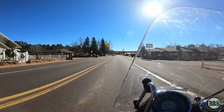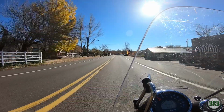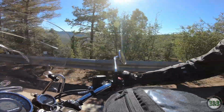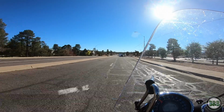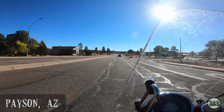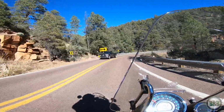You'll find yourself going through a couple of small towns, and the elevation up here is about 5,500 feet, a little over a mile above sea level, and you really feel the air getting cooler as you go. You go down through a town called Payson here, which is a pretty good-sized little town. If you need to get anything for your bike or stop for any reason, this is a good place to do it.